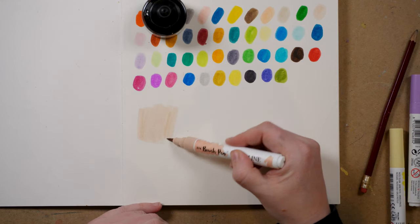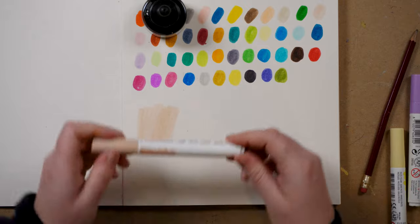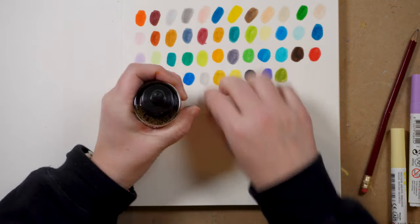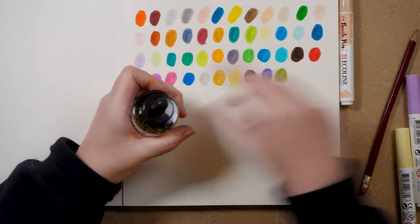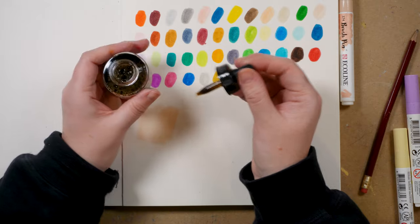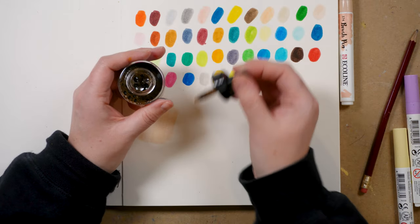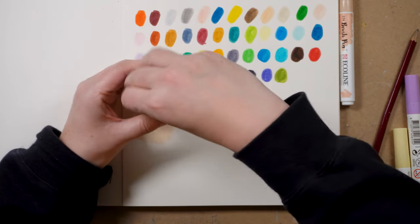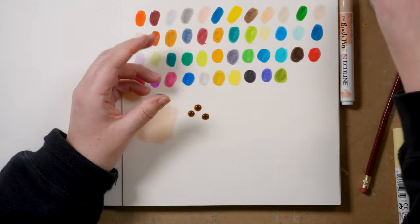It's still quite juicy, but I use it a lot, so I figured I'd get it while I was on Jackson's. And then this here is the ink, which you can probably pop into a little mix-in well, or straight onto the paper if you feel like it.